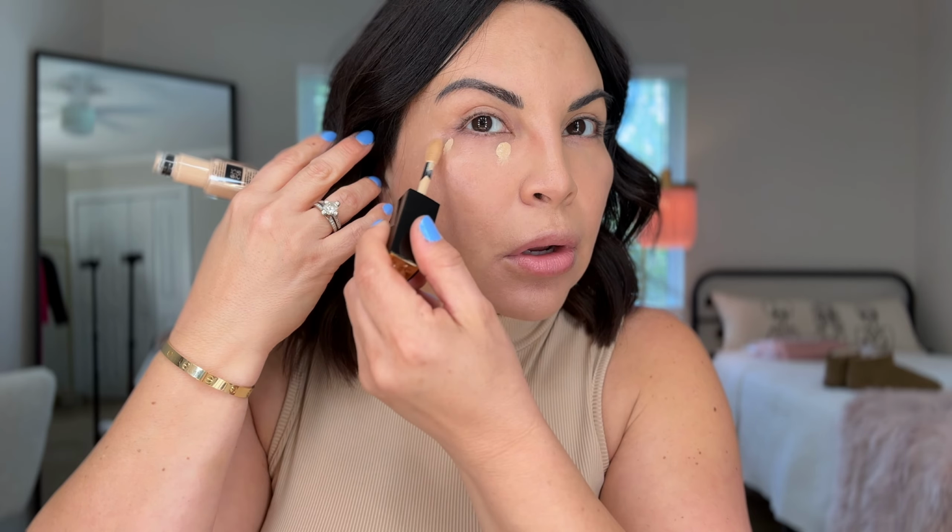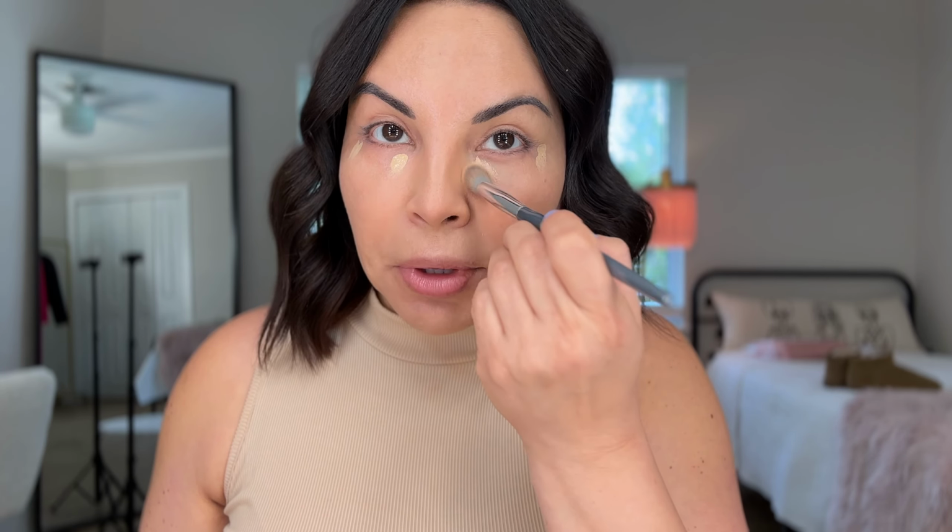Then I'm going to go in with my concealer. I've been loving this Lancome concealer, y'all. My color is in 250. I always like to go a shade or two lighter on my concealer. I like it to look bright under there. I like to look awake. That's hard sometimes. So I just blend it out. I do focus on this area and then where that discoloration is. I try not to blend too much there.